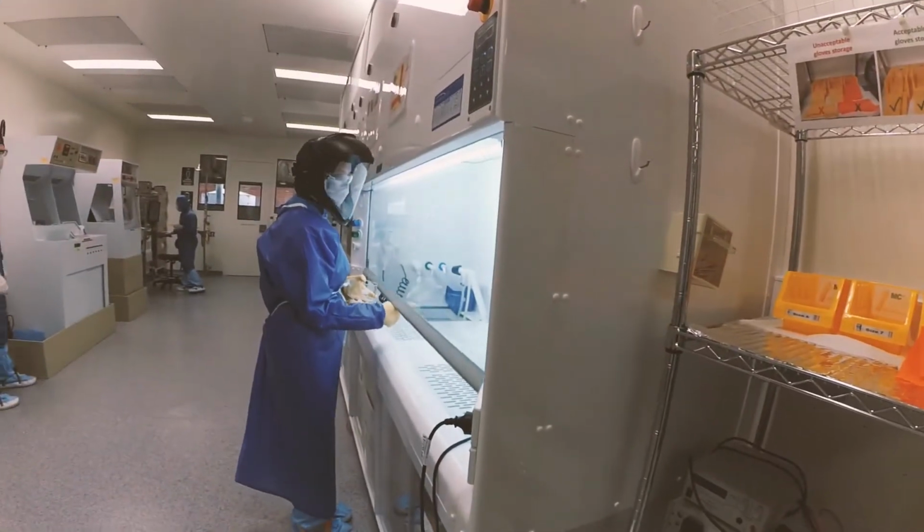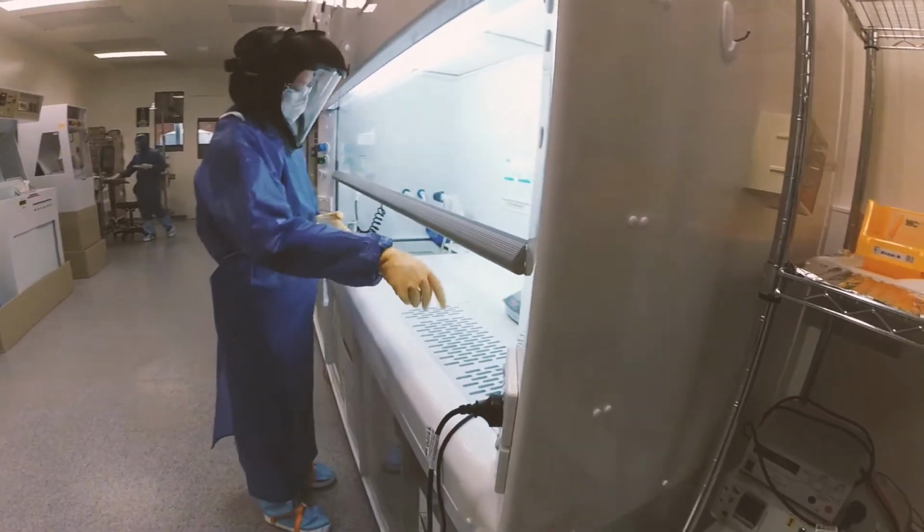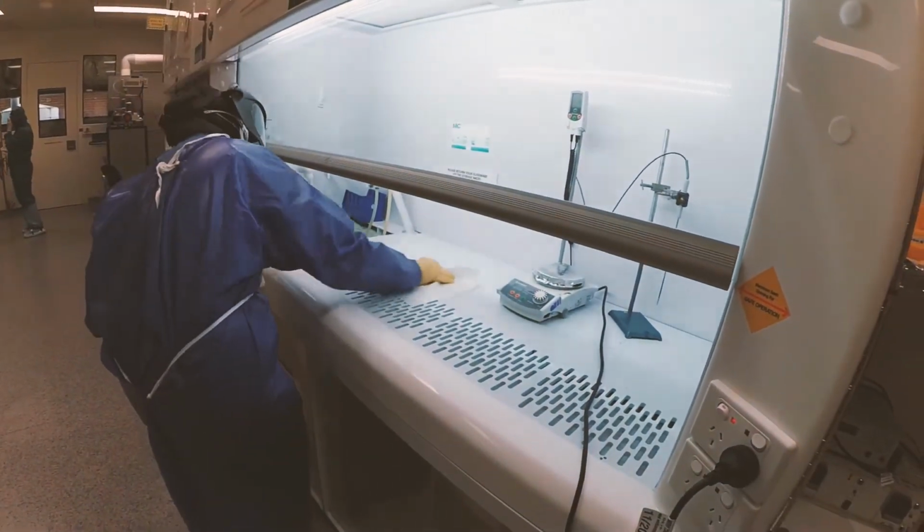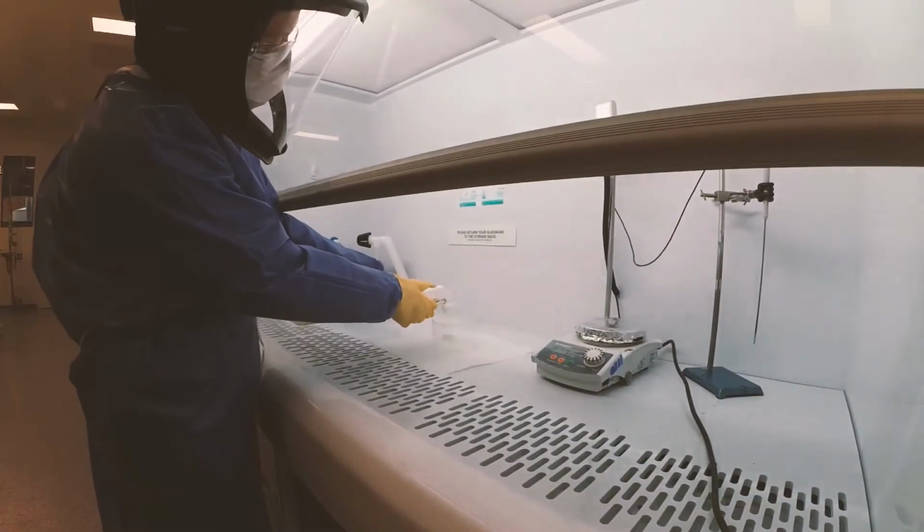When working in a fume hood, make sure to set the sash at the correct height. Work 15 cm in from the edge and make sure not to cover the vents with cleanroom wipes.